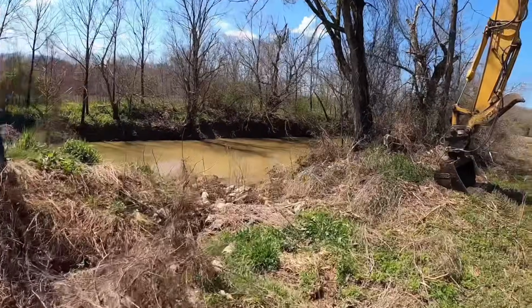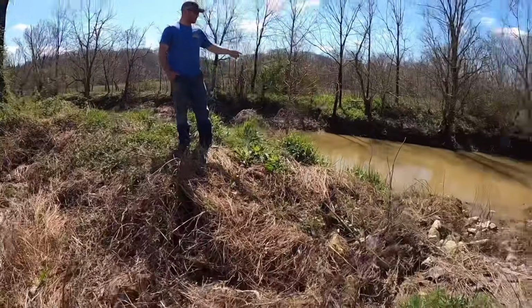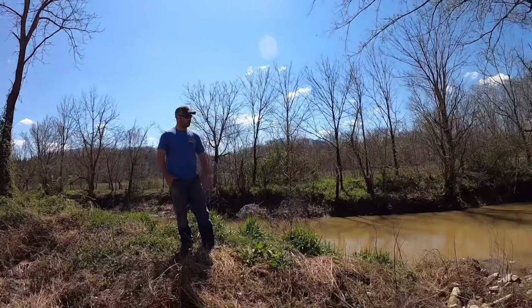Only thing I know to do is scrape back some of that riprap that's in there, see if we can scrounge up enough dirt to build it back and see what happens. Yep.